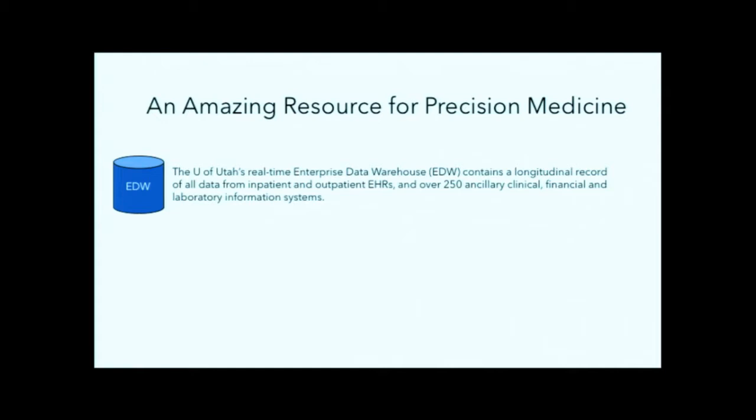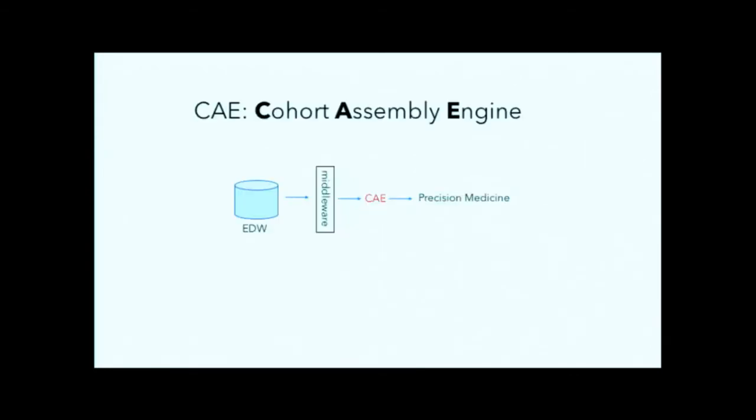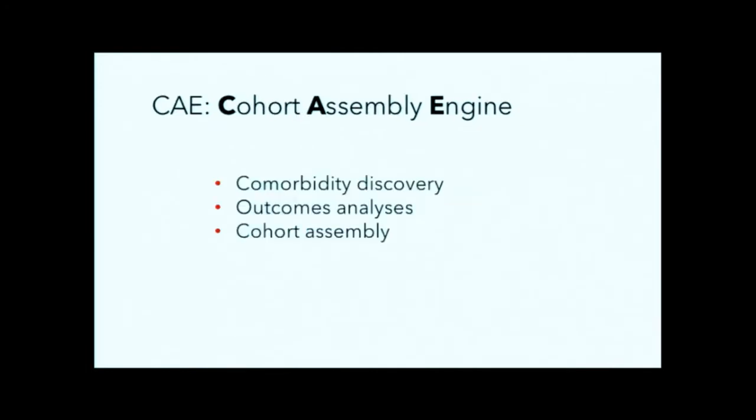We have here in Utah an amazing resource for precision medicine, our enterprise data warehouse that contains the medical histories of millions of patients in electronic and very readily usable form for personalized and precision medicine efforts. Really, though, the question is how best to put this to work for the goals of the PPH. And so that is very much a technological development effort, and it's very much a big data experiment. And so I'm going to tell you today about a tool called K that takes the contents of the EDW and applies them for precision medicine. Specifically, K, which is an acronym for the Cohort Assembly Engine, can be used for comorbidity discovery, outcome analyses, and cohort assembly. But for reason of time, I'm just going to tell you about the first two.